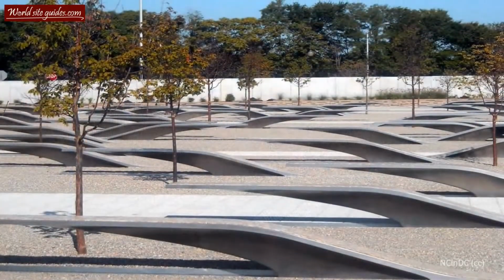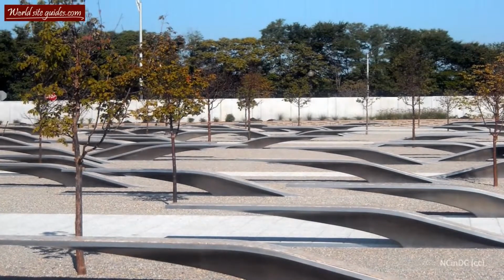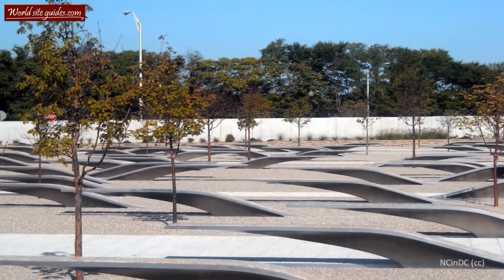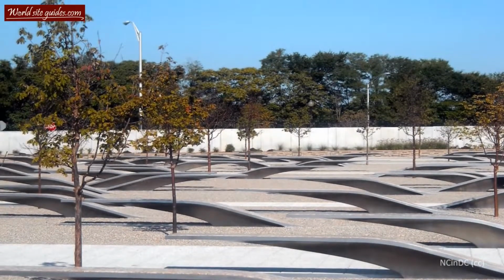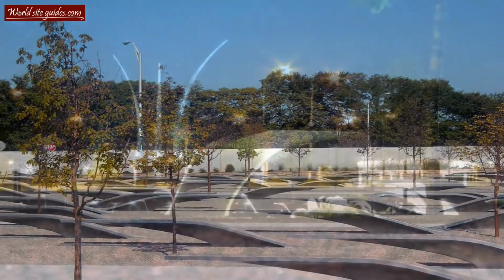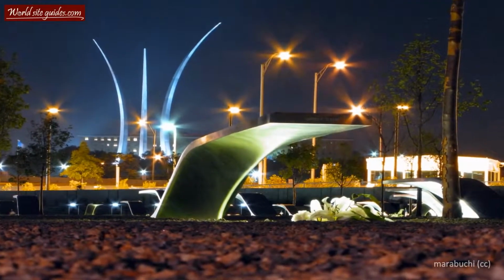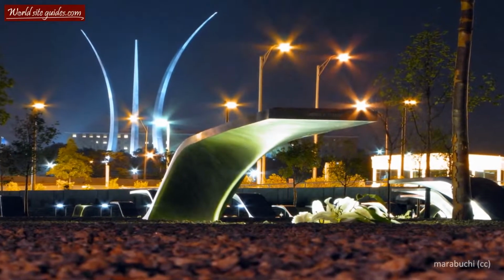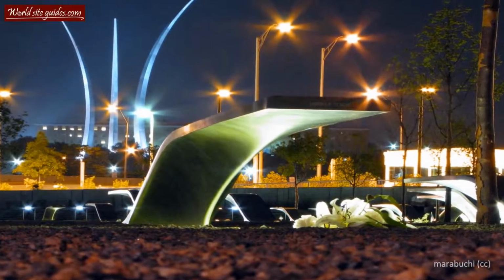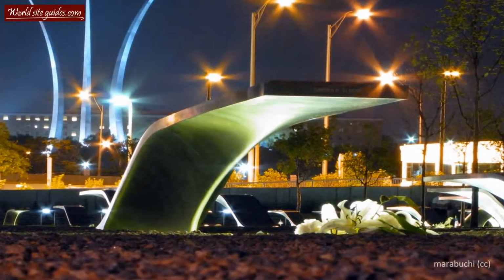The memorial contains 184 benches, 1 for each victim of the attack, arranged in order of the year of birth of each individual. Each bench also carries the name of a victim with a small pool of water underneath it. If you pay attention, you will see that some of the benches point towards the Pentagon, while others point away. This is no coincidence, but symbolizes whether or not the victim was inside the plane or inside the Pentagon.